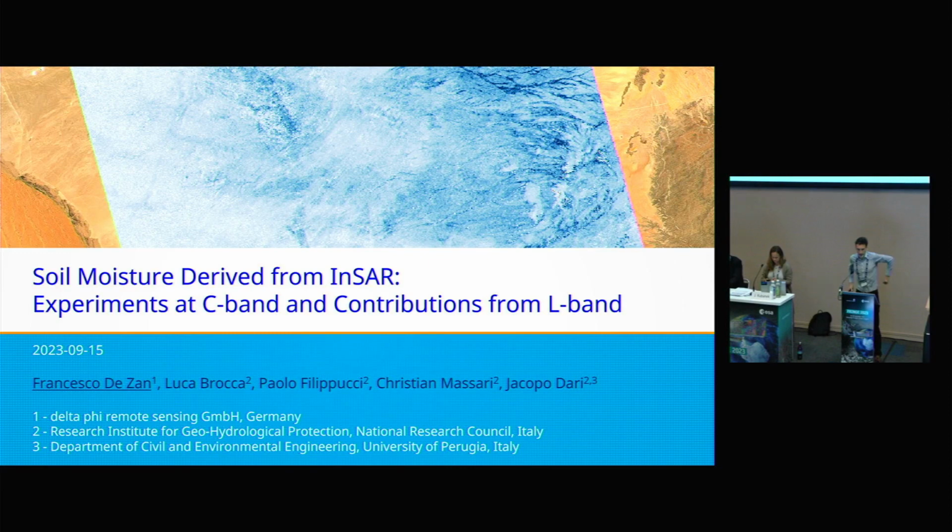Okay, so we are changing the topic a bit. This presentation is about getting to a product for soil moisture from InSAR. I have some more experiments at C-band and just a few things about L-band. And of course, thinking of the deformation community, one day we also have to think back: how do we correct these effects in the phase coming from soil moisture? But this is not in this presentation.